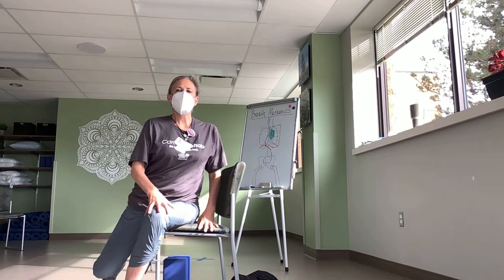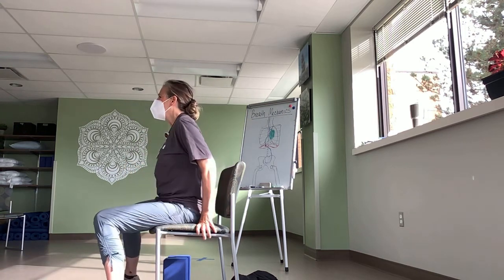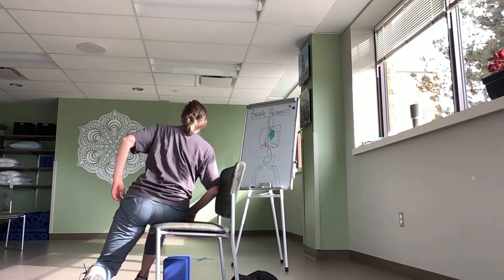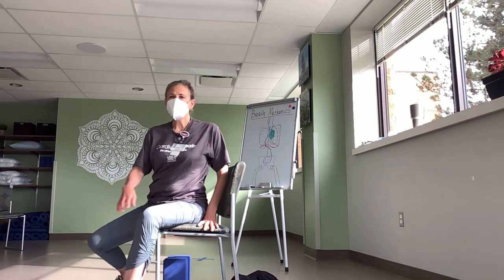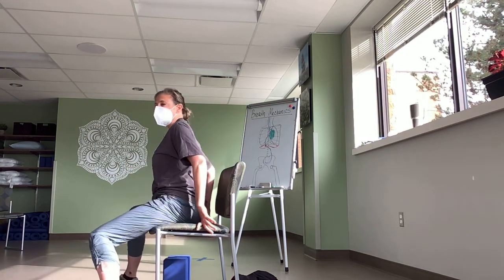Just kind of see how that feels. Dropping the left knee down. And breathing along the way. So we switch. I want to see the texture of the movement. Is it smooth? Is it rough? Does it feel restricted or at ease?